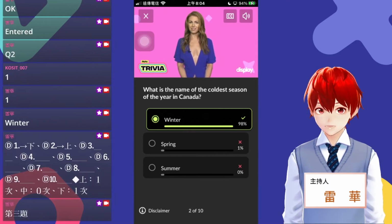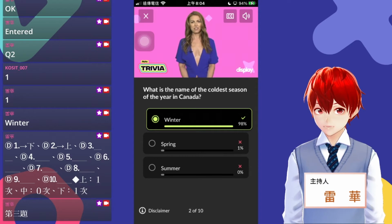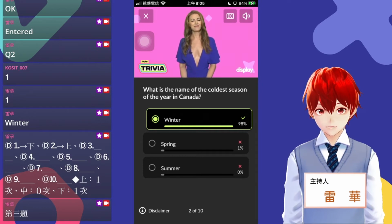Winter is the coldest season, no matter where you live, but seasons flip depending on your hemisphere, so let's just stick with Canada today, eh?